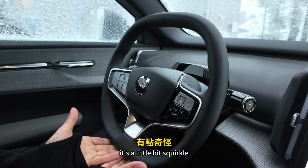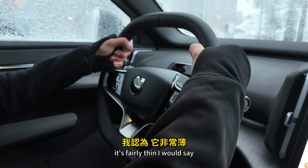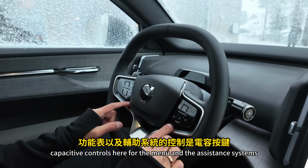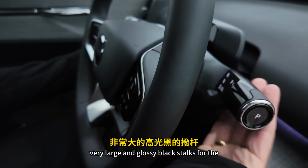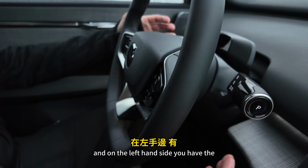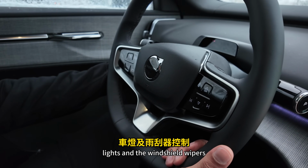It's a little bit squircle, so flat bottom, flat top, but has a nice grip. It's fairly thin, I would say. Capacitive controls here for the menu and the assistant systems. Very large and glossy black stalks to put it into drive and park. And on the left-hand side, you have the lights and the windshield wipers.